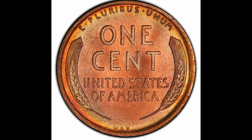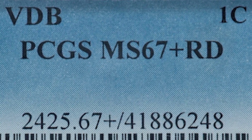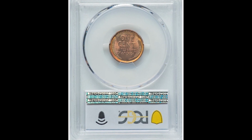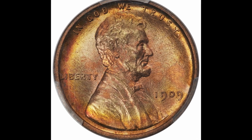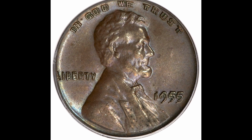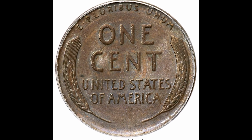So the grader was looking at this coin and they said, wow, this coin looks really nice. So what we're going to do is we're going to put a small little plus sign after the grade. Now that plus sign may seem silly, but it can increase the value of the coin. All these things combined allowed this coin to sell for $5,760.